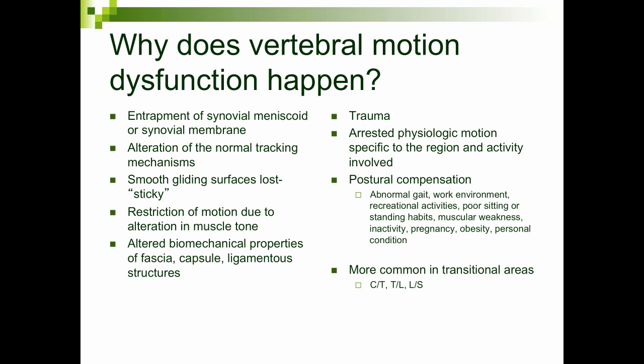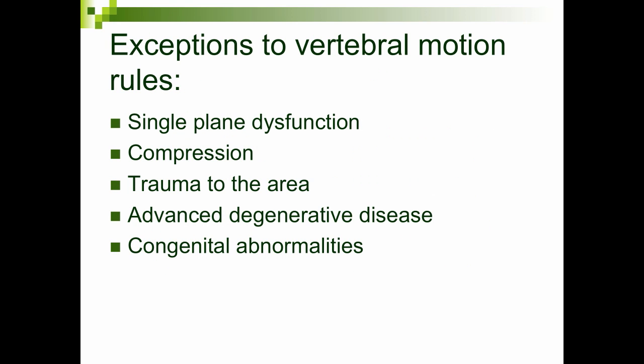And these typically happen more commonly in the transitional areas, like the CT junction, like the TL junction, like the LS junction. Why? Because you have different kinds of mechanics and different shapes of the vertebrae that are happening there that are going to influence their ability to have motion.